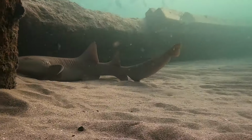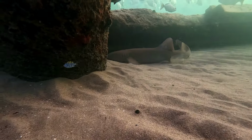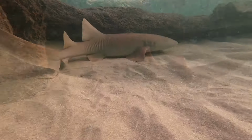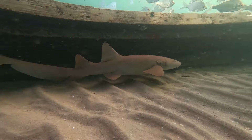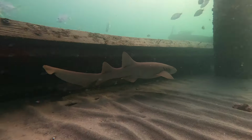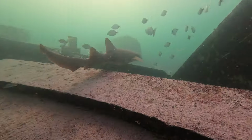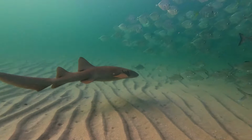The nurse shark definitely wasn't excited to see us like we were it, because it was clearly just trying to take a nap in the shade of the collapse. Sorry, dude. While many other sharks are active during the day, nurse sharks are primarily nocturnal, coming to life at night to hunt. They mostly dig through the sand and use their powerful jaws to suck prey out of hiding spots and holes.